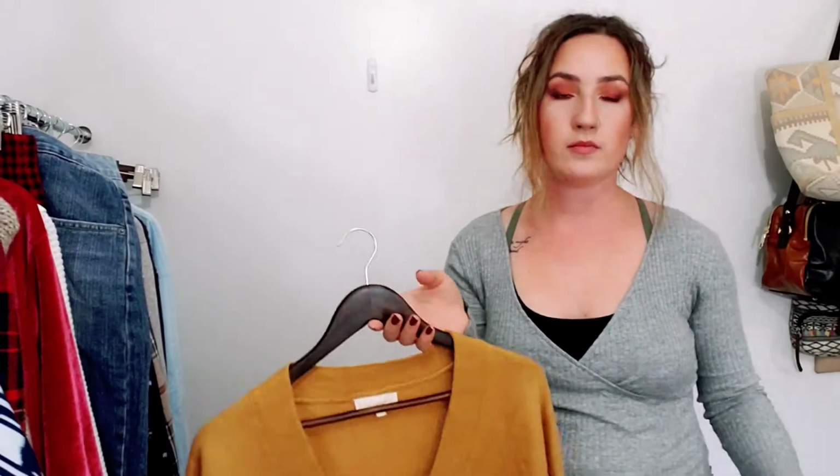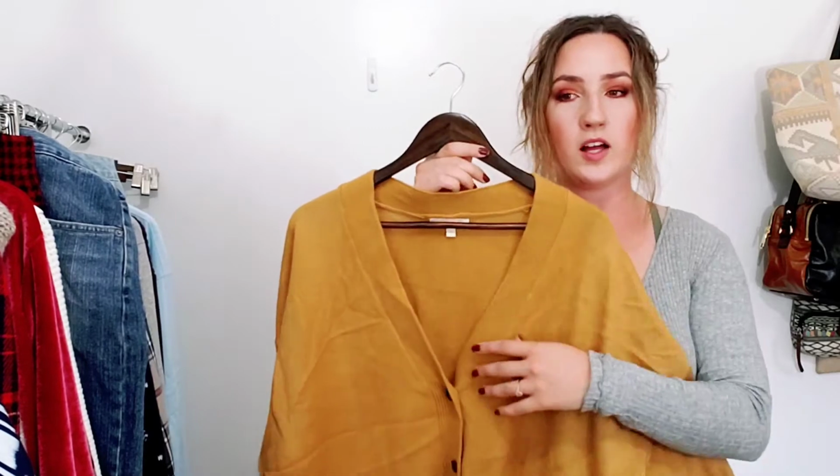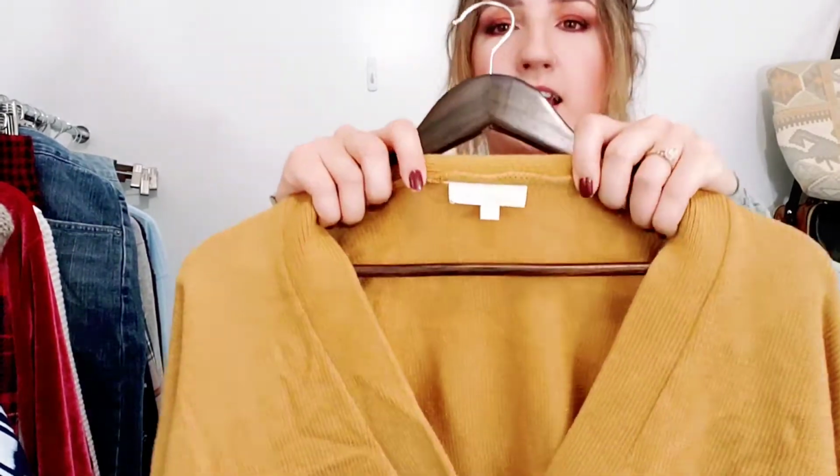So I'm going to start off in the front here. These items are separated because they actually need steamed. Probably should have steamed them before this, but I wanted to get this haul uploaded and done.